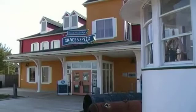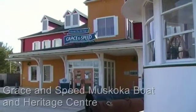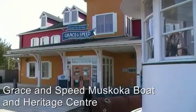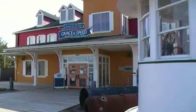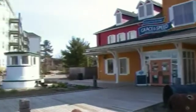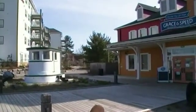The second stop on our tour this morning is Gravenhurst's Grace and Speed, the Muskoka Boat and Heritage Centre. This is a building that's only several years old and was built specifically to house Muskoka's wooden boat treasures. Again, let's go inside and see what they have to offer. On the outside, we see the old wheelhouse from the Islander steamboat that plowed these waters many years ago.